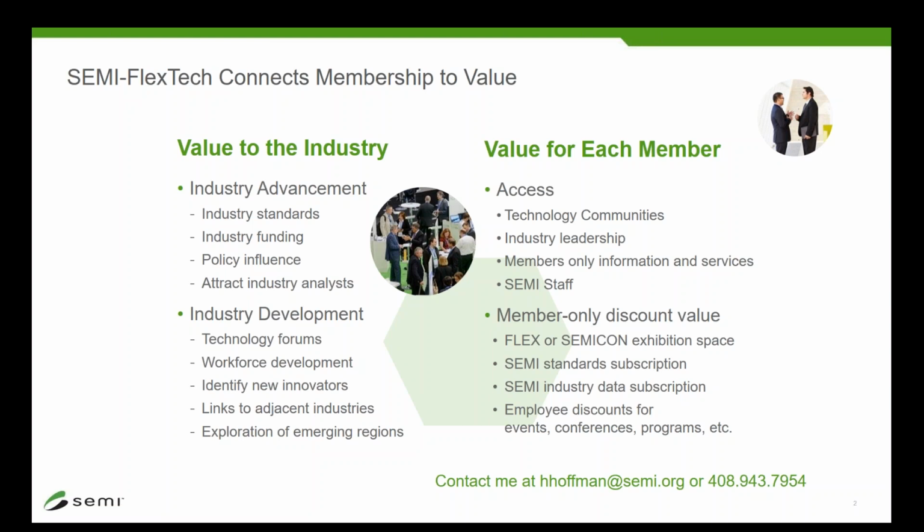And of course, we bring specific value to the members. We gather people of common interest together with our technology communities, of which FlexTech is one, MEMS and Sensors Industry Group another, Fab Owners Alliance another, and some very specific projects on secondary equipment or smart manufacturing. So we have communities that come together to discuss their common issues, their common challenges, but also the ways that we can solve those challenges together as an industry.